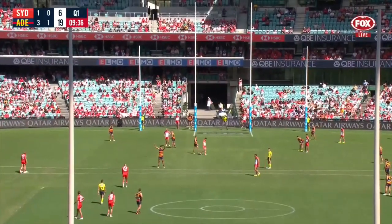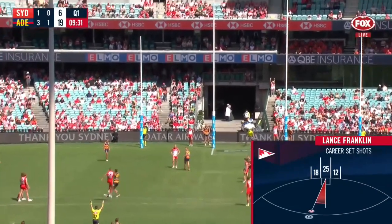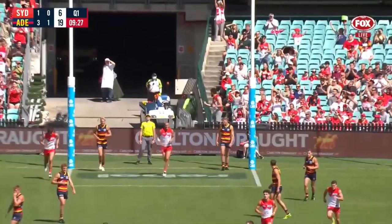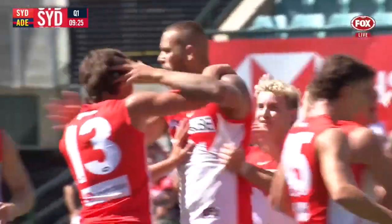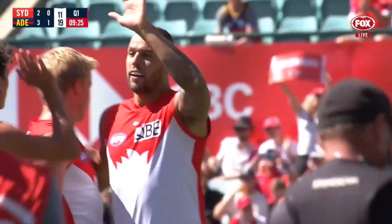944 career goals. Haven't seen him since the end of 2019. Franklin from 52. It's coming. It's coming. It's home. Of course it's home. The big buddy's back. Wonderful scenes for footy. Sydney get a much needed goal. It makes you smile, boys.